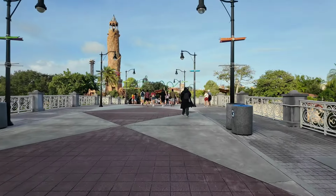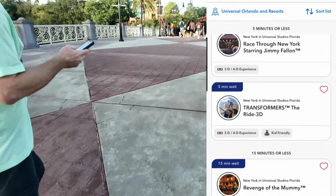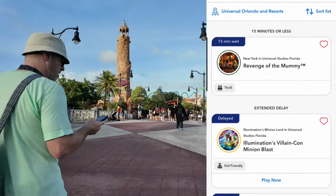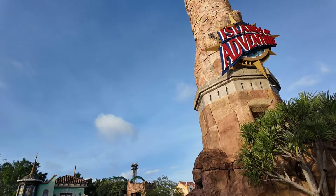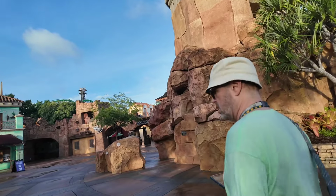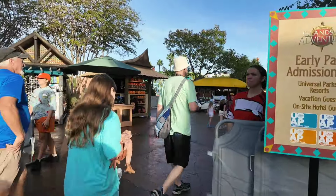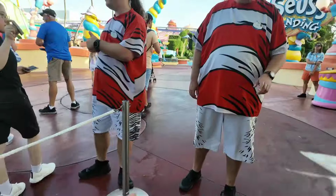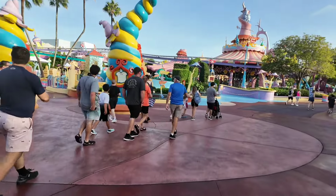Definitely check the app because sometimes Hagrid's or Velocicoaster opens, but then it says delayed, so it may not open right away, which is a complete bummer. Our goal usually is to do Velocicoaster first. Right, so Rick noticed some of the rides open at different times. Storm Force at 10. So you can use early park admission if you are staying at one of the Universal resorts or if you are an annual pass holder, depending on your pass and date. They do check your passes, sometimes they scan them, so not anyone can just walk through.